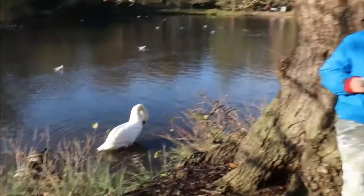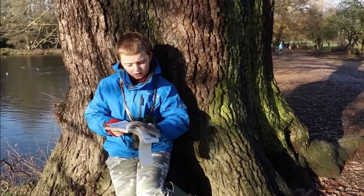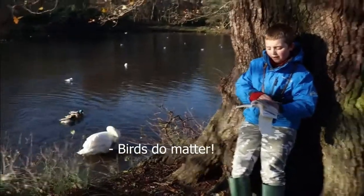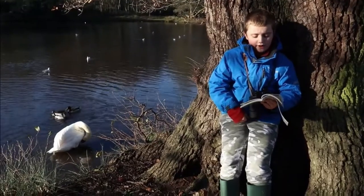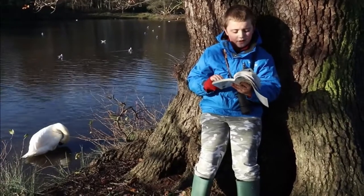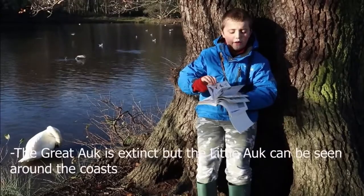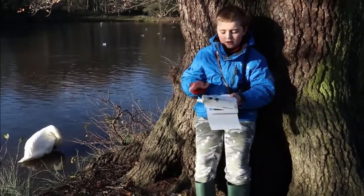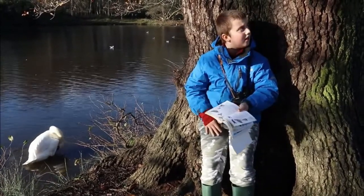So what would you say to people who think that birds don't really matter? Birds do matter, but there's also partridges. So do you think we should look after places where birds are? Yeah, but they already got the great auk extinct. Yes, exactly. So some birds have gone out. Yeah, they've gone extinct, haven't they?